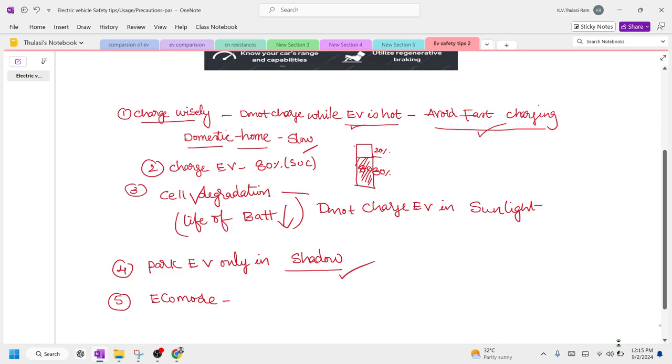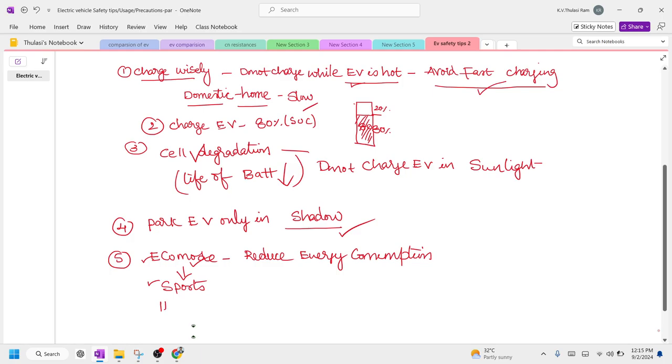If you use eco mode, it reduces the energy consumption. Generally this is the default mode. Generally all electric vehicles come with multiple modes of operation. One is eco mode, the next one is sports mode, and the next one is hyper mode. So we have three modes of operation.